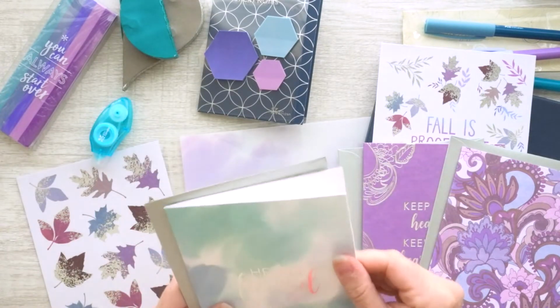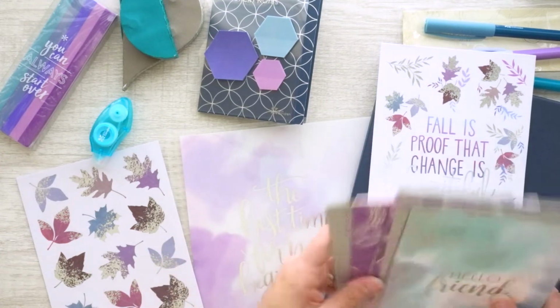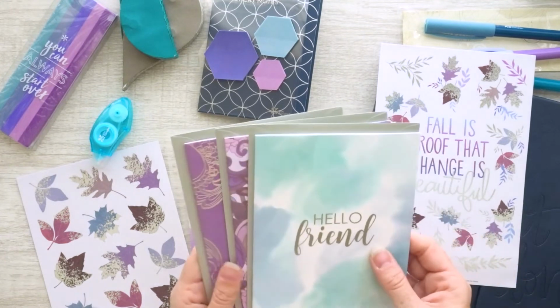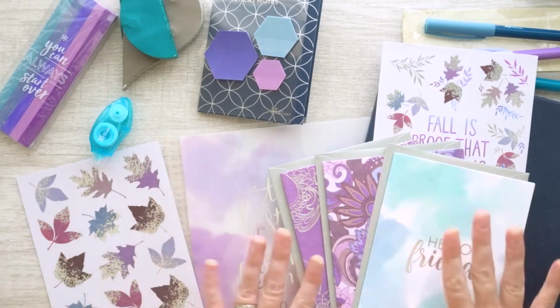These are really nice cards. They're really good quality. I think these are larger than their normal, like these are greeting card size, whereas you used to be able to buy a box set of note cards from Erin Condren. Those are much smaller. So this is really nice.